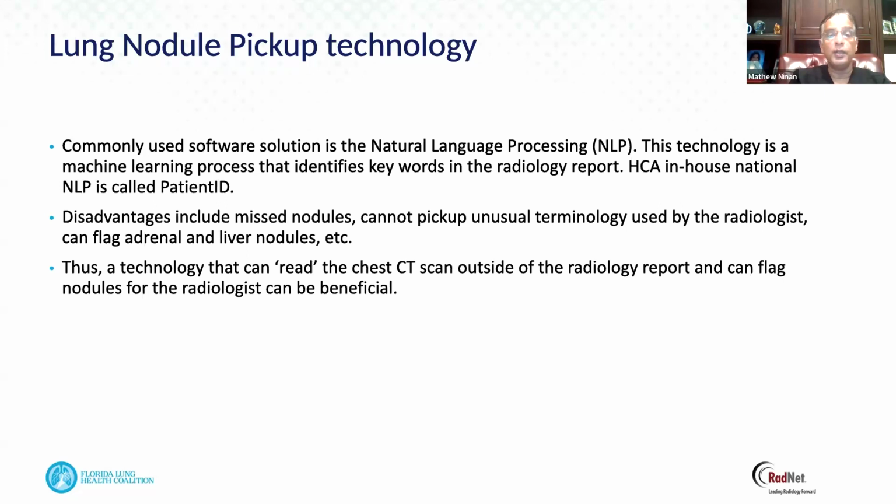So the pickup technology that we commonly use in practice today is natural language processing. That is something that reads the radiology report, essentially picks out keywords and tells us that this is the way that we pick up both in the incidental and the screening population. We have one in our company, which is called Patient ID, and this has helped us over the years detect multiple patients with missed and overlooked lung nodules and other lung pathology. The disadvantages of this is that you can miss nodules. Terminology is not the same all over, and radiologists often use their own terms, and this can be a problem. So a technology that can actually read the CT scan for you can be quite beneficial.